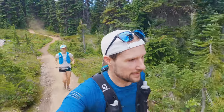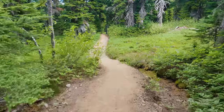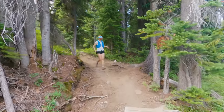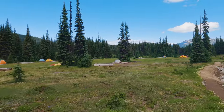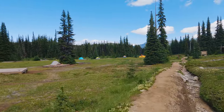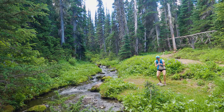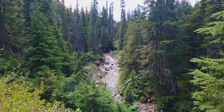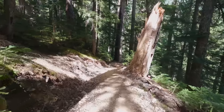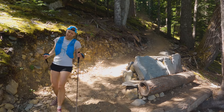Oh, these trails are so nice and buffed out. Apparently I was kicking up too much dust.